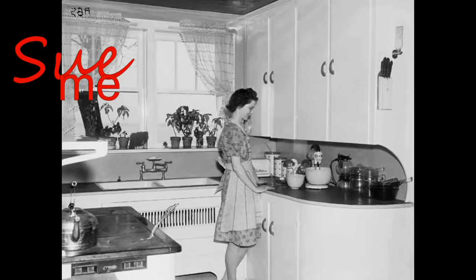This one, we are starting to see what we would recognize as a modern kitchen. We have the built-in cabinetry, we have the countertop, but please note, you have to know what you're looking for in order to be able to identify this. On the left-hand side, we have a stove. This is a wood stove. And the reason I can tell is that cast iron top with the burner cover lifter sticking out. Yes, that is a wood stove.